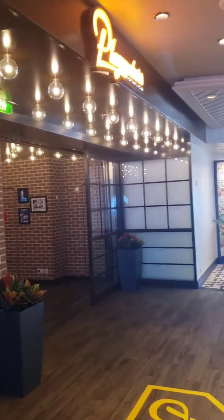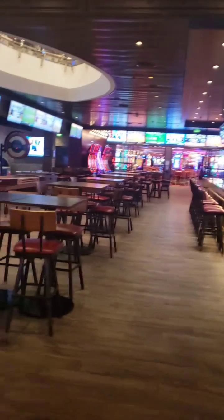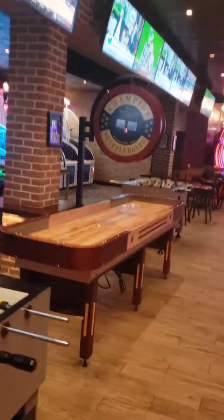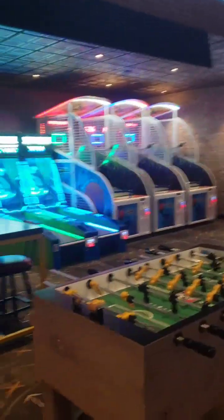Then you have Playmakers, sports bar. Very good food for what it costs, in my opinion. You got TVs, pool tables, foosball, and these are all free. The pool, the foosball, the shuffleboard, you can just come up and play it. Now the arcade games they do charge you for. They have been set on free play on certain cruises I've been on, but it's been a while. They got all these TVs, they play all the games in here.